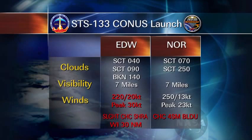Space Flight Meteorology Group is forecasting some concerns at the abort landing sites in the U.S. We do have at Edwards Air Force Base winds expected to gust up to 30 knots. This is a head and tailwind constraint violation. Also a slight chance for showers within 30 nautical miles. For Northrop Field, there's also concern about some blowing dust, visibility coming down due to the wind kicking up some dust out there, but the winds are within constraints.